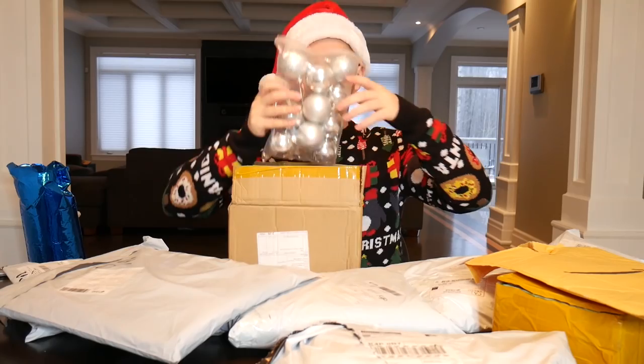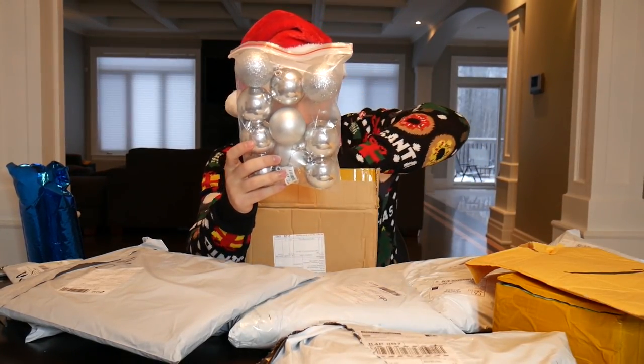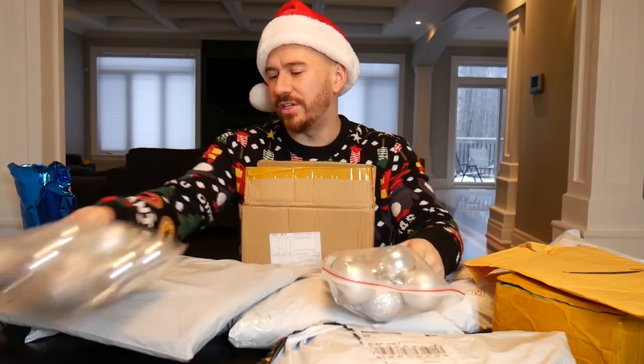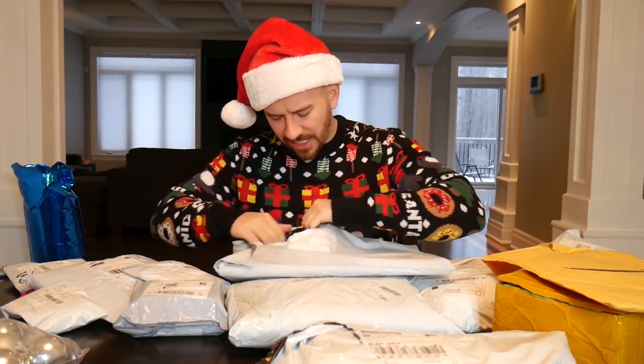All right, first item. Ooh, we got the little bulbs for the tree. We got the silver and gold. That looked gold when it was in it. They're both silver. It's just silver vibes. They're pretty simple, so I feel like that's a decent option. What else do we have?